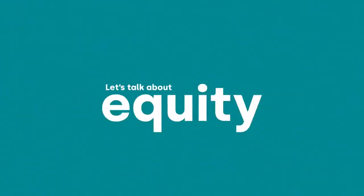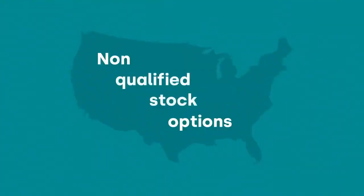Let's talk about equity. The big question we always get asked, can the business provide employees with equity? The short answer is yes, but it really depends on the country. For example, in the US, companies can issue what's called non-qualified stock options, also known as NSOs. Since the company doesn't actually have a direct relationship with the employee, the NSO is actually the only viable option.